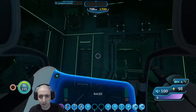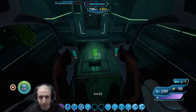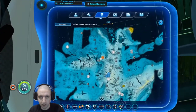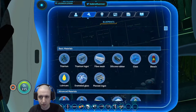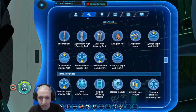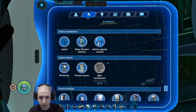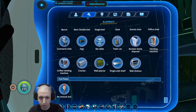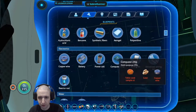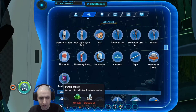Okay. Cube. I can make another tablet, right? To make a tablet. Where is it? I know how to make a tablet. There it is. One iron cube, two diamonds.